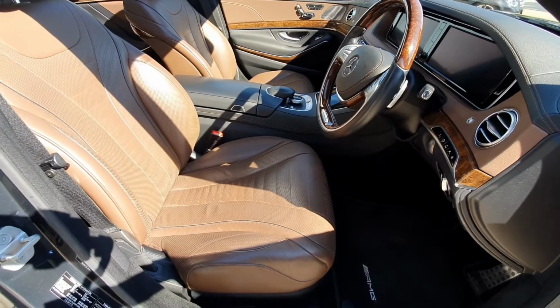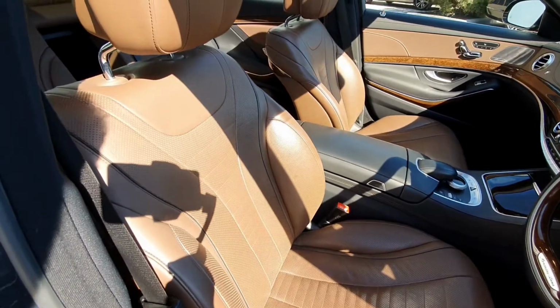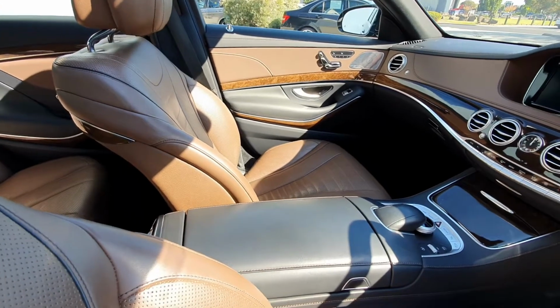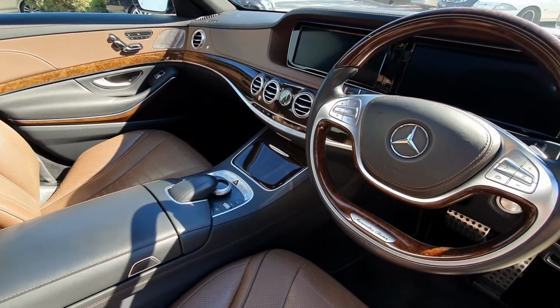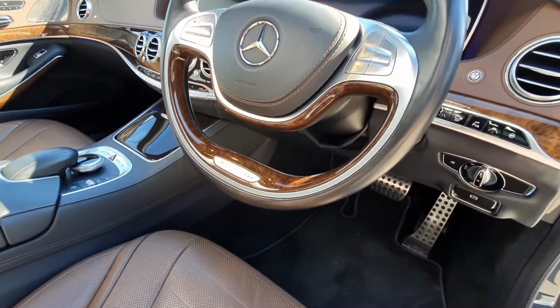What a beautiful, beautiful interior with that custom brown color, and these seats are just amazing. It's like your couch at home, or probably better than your couch at home. Simply stunning. And that interior just wraps around. Plenty of wood here, and that wooden leather steering wheel. Look at that, and look at the detail here.